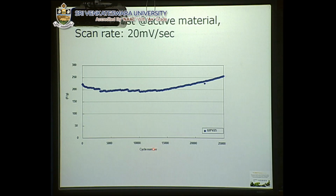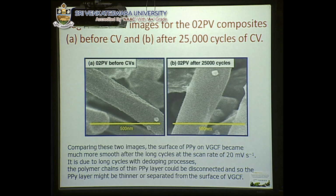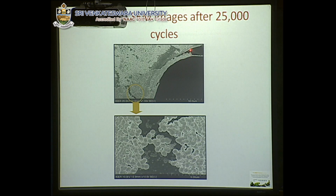Normally, the reported literature shows that after 13,000 cycles, the capacitance goes down, and we expected that it should be like that, but even after 25,000 cycles, the capacitance increased. Why did we observe this, or why do we believe that? Because the conducting polymer undergoes degradation after continuous recycling. The results are clear from the SEM images. You see here the surface is quite smooth. Further magnification will prove that the conducting polymer layer is now peeled off. You can see the backbone chain is now broken.